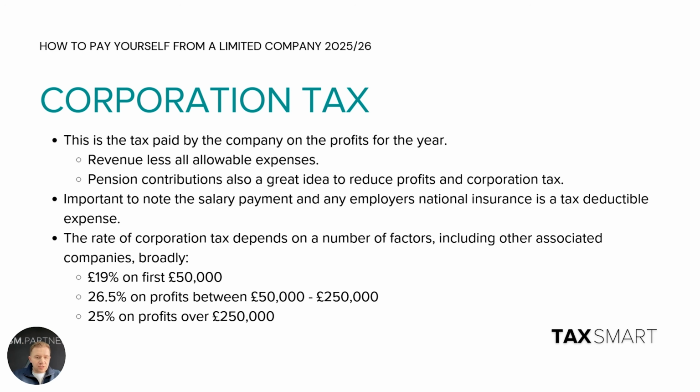The rate of corporation tax depends on quite a few different factors, but broadly, it's the number of associated companies. So it's the number of companies that you actually personally control. So if you've got a couple of different property investment companies, this would all bring down your small profits threshold and your marginal relief rate. And actually, you'll be paying a higher rate of tax on a lot more of your profits. So it's 19% on the first 50,000, 26.5% on profits between 50 and 250,000, and then 25% on profits over £250,000.